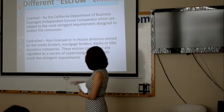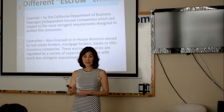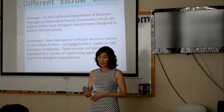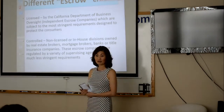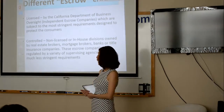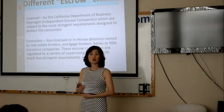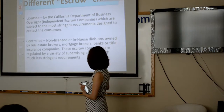So they have a lot of requirements for us. All of our employees need to go through a background check. They need to be bonded. We need to be a member of the Escrow Fidelity Corporation, which insures the consumer's funds up to like $5 million.